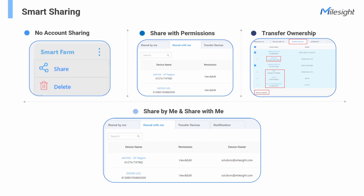As the above situations occur, do you have the right resources in place to do your job? And then the Milesight IoT Cloud offers 4 impressive sharing ways, such as no account sharing, share with permissions, transfer ownership, share by me, and share with me. With these 4 methods, operators can accelerate troubleshooting or product promotion, reducing the trouble to a minimum.